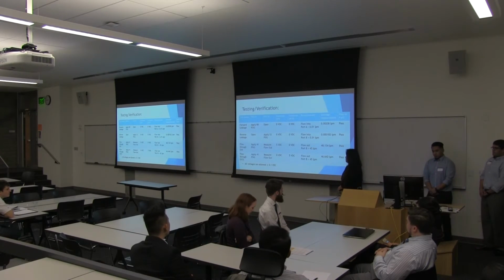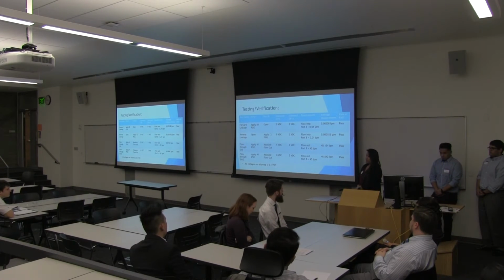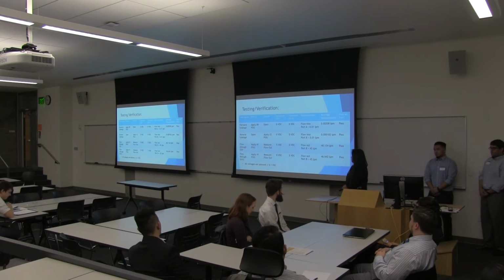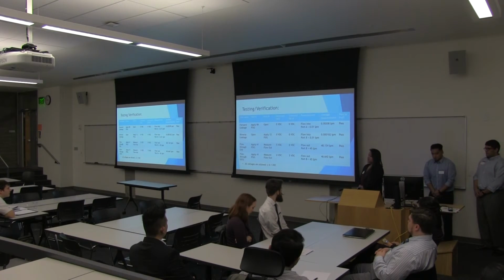For case 3, we had the flow through SB9, and the flow coming out of port B should be greater than 45 liters per minute, and we got 48.134 liters per minute. And lastly, flow through SB10, the flow out should also be greater than 45 liters per minute, and we got 46.642 liters per minute. And we can see that all of our cases did pass.